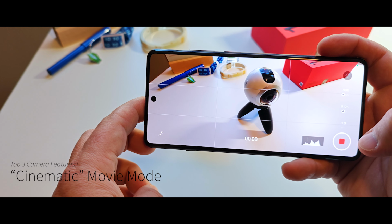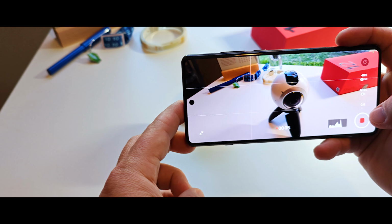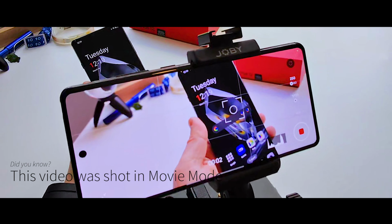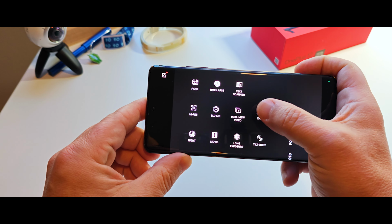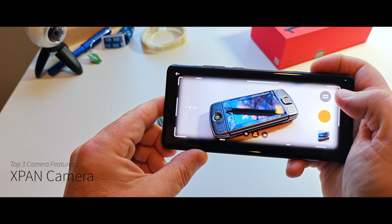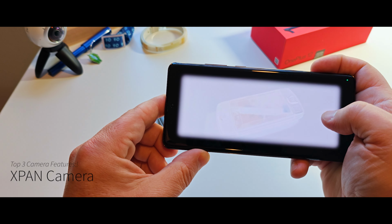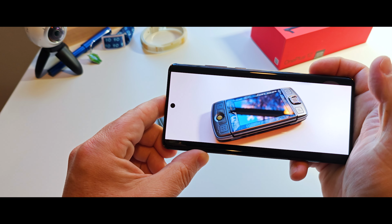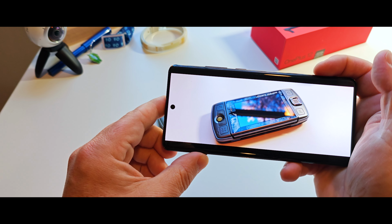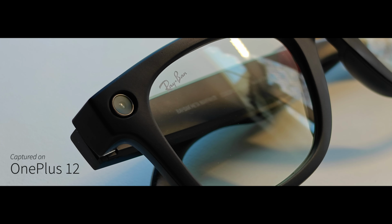It shoots in a cinematic 21:9 widescreen aspect ratio, and as you may have noticed, this entire video has been shot in movie mode. And finally, my favorite, the X-Pan camera. X-Pan is a cool way to capture and share stories. When you press the shutter button, the frozen picture will first appear as if it's a film negative and then develop right there on the screen. It's a fun experience and I love these shots.